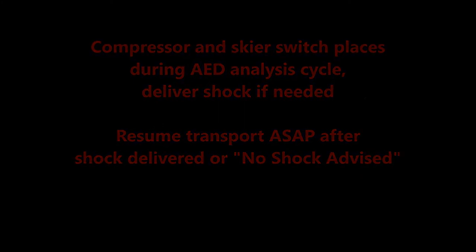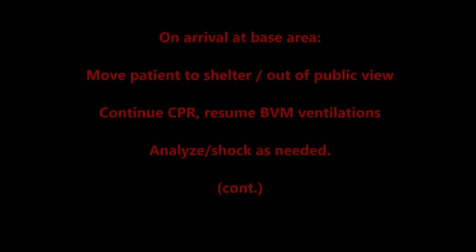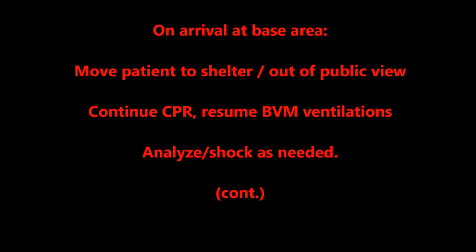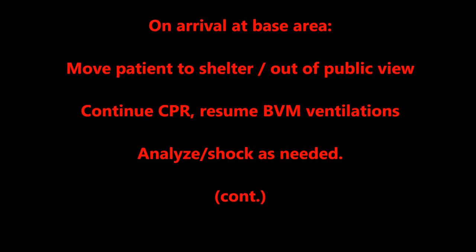Upon arrival at the base area, move the patient to shelter and out of the public view. Continue CPR and resume bag valve mask ventilations with 100% oxygen. Continue to analyze and shock as needed.